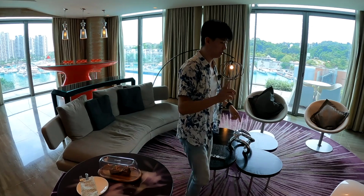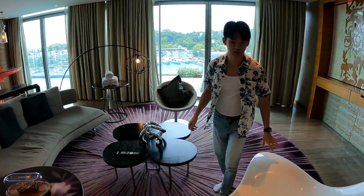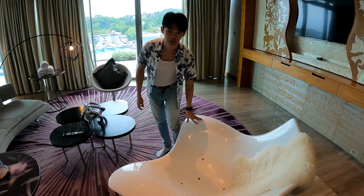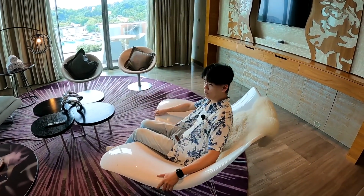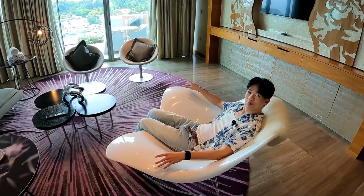And something I like about this area is this particular king chair. It's actually quite comfortable. It's just a bit scary when you first sit down, but yeah, it's comfortable.